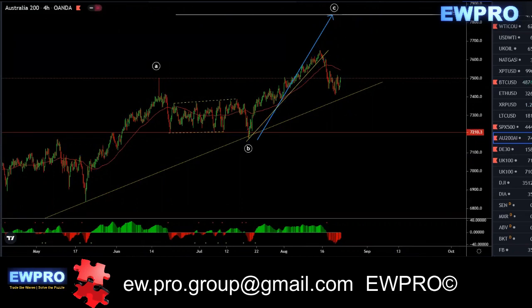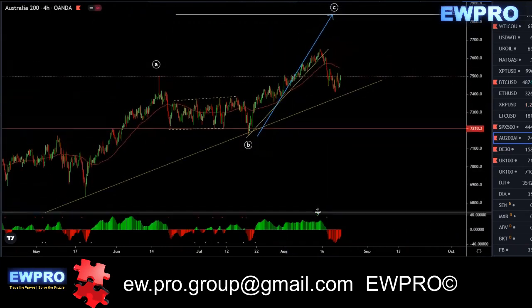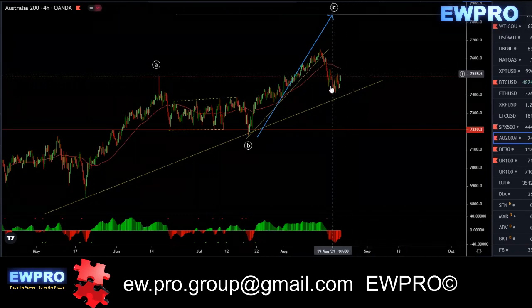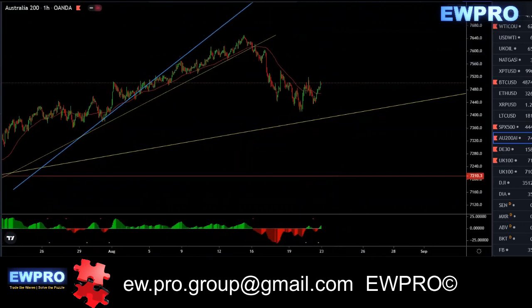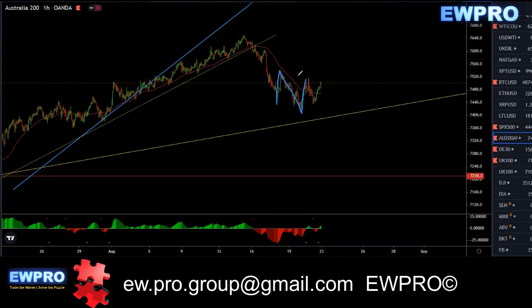I think we may have bull hidden here. We do have the possible bull hidden here. This is looking bearish here, more downside. It's looking like a correction. A, B, C for a flat in here, but it never went and broke the low. So this is very tricky.